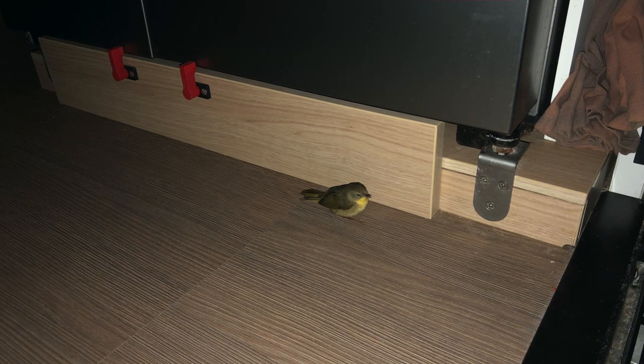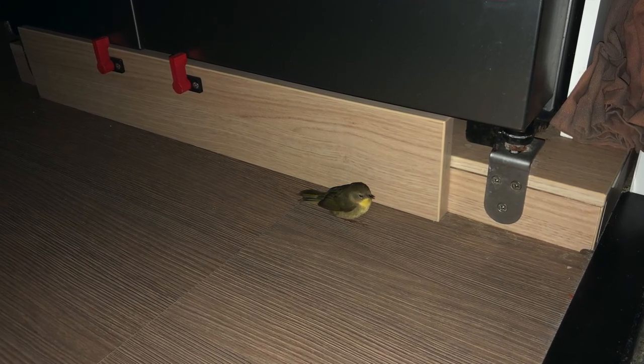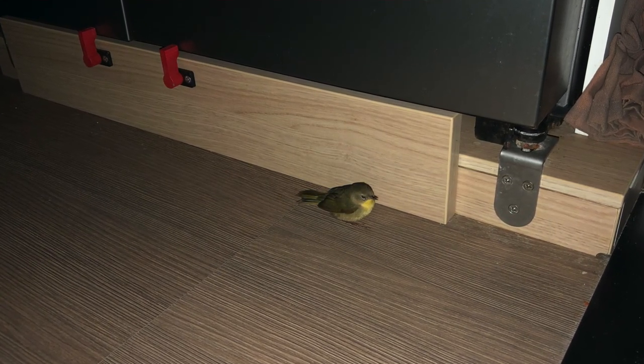So we have a little bird stowaway here on the boat. She's sleeping right now, right there. Try not to make a shadow with my phone. That little black thing is full of water for her.